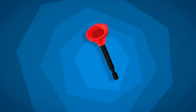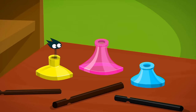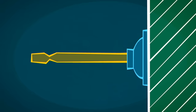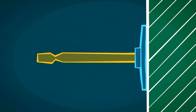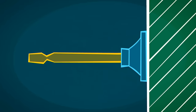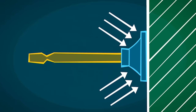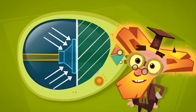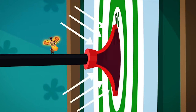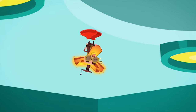Suction cups are made out of rubber or other elastic materials. When a suction cup is pressed against a smooth surface, the air inside is squeezed out. The air outside wants to get back in, and so it pushes down on the cup. The rubber edge of the cup won't let the air leak in, so the outside air keeps pressing down. And the cup keeps on sticking. And that's how a suction cup sticks to a surface by using the power of air.